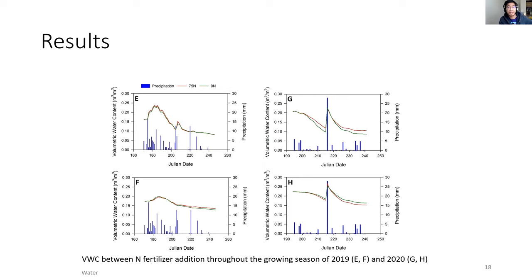But at the same time, we also did zero fertilizer versus 75 kilograms per hectare, which is roughly about 80 pounds per acre of nitrogen from the system, and saw that there is a difference, but it's more significant when there is rainfall compared to when there isn't rainfall.